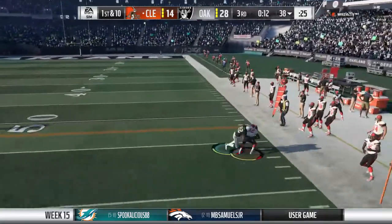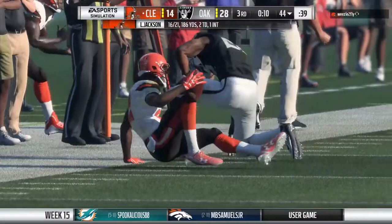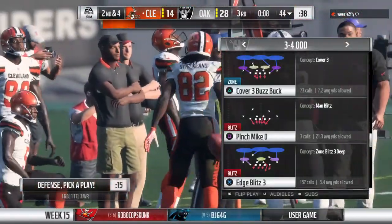They'll look to throw here on 1st down. Throwing the out route, incomplete. It's Strickland. A gain of 6 there on 1st.